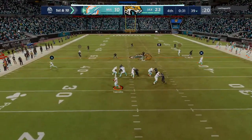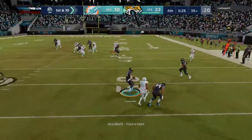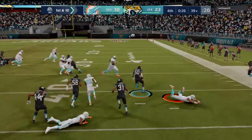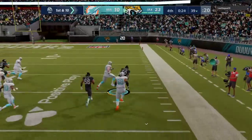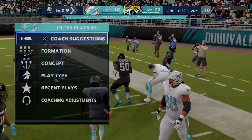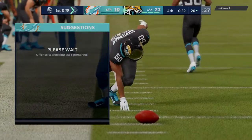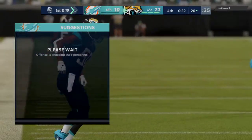Tua going to throw. And this is intercepted, and that should do it. Picked off at the 48. And what a return as he brings this all the way back down to the 20-yard line. Certainly not what he was hoping for, Charles. That's now 3 interceptions in this ballgame.